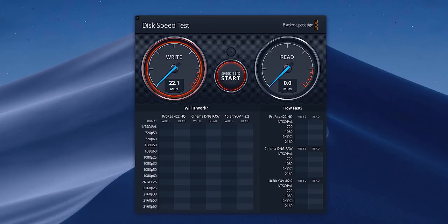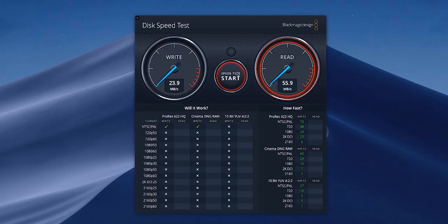So ang write speed is nasa 20 plus. And ang read is nasa 57. Ang problema ko nga lang din dito, yung medyo issue nito sa akin, yung card reader na to, is masailan siya sa cable.